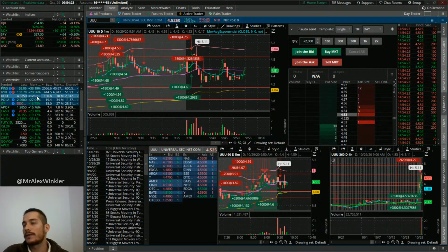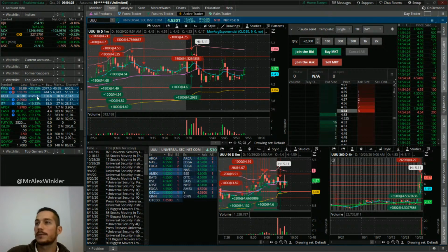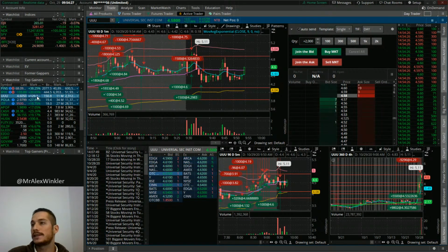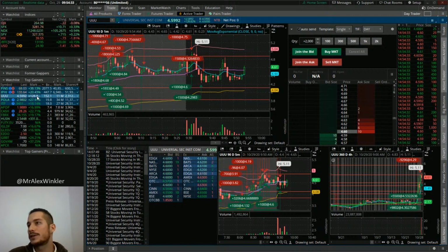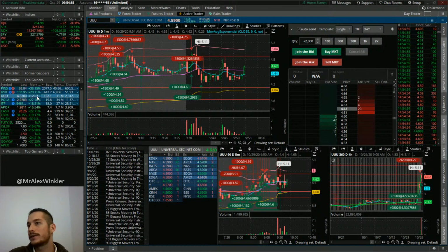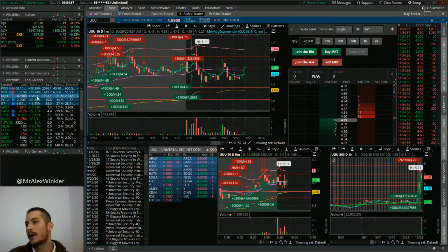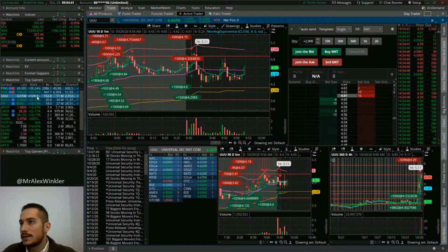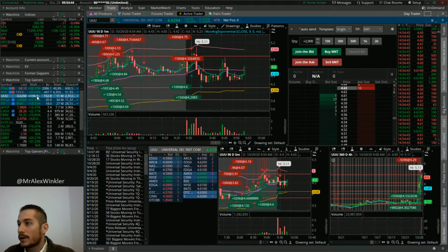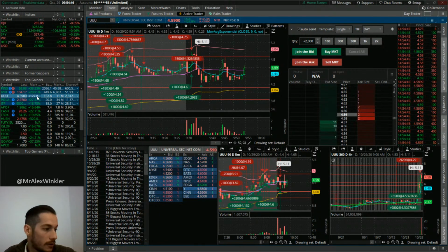The problem I have at this point with UUU is we're in a very serious pattern of flushes on breaks of key resistance. Originally at $4.90, $5, and then VWAP, and now again VWAP. It's not the nicest place for a ticker to be, because everyone sees that this thing has that high flush possibility.